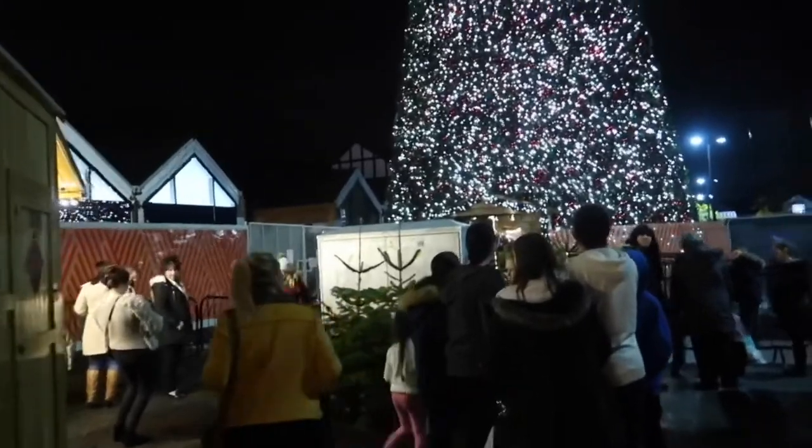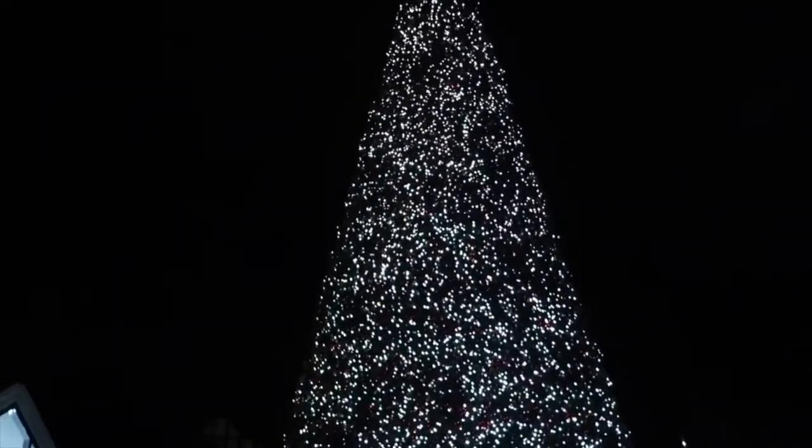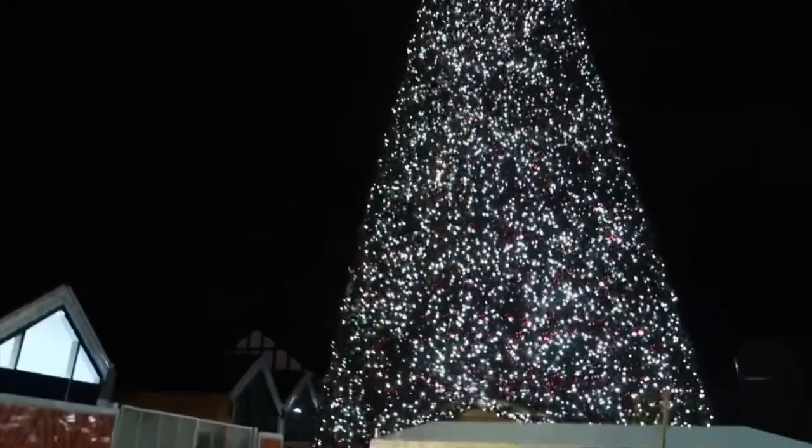There's the tree. A little walk around, show you what's what. It looks really nice this year. There we go, and here's the big tree. Europe's tallest Christmas tree with Santa's grotto inside. There we go. It's incredible. I'd say it was really impressive with this display this year.